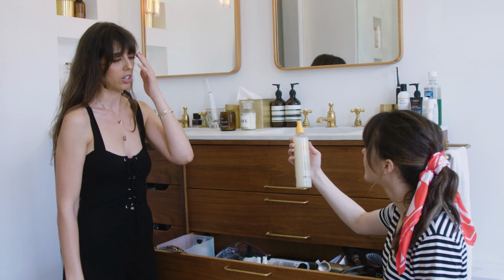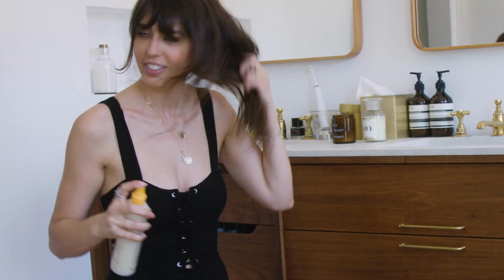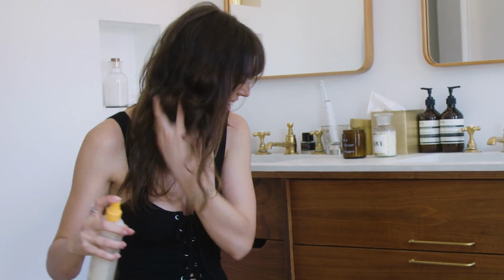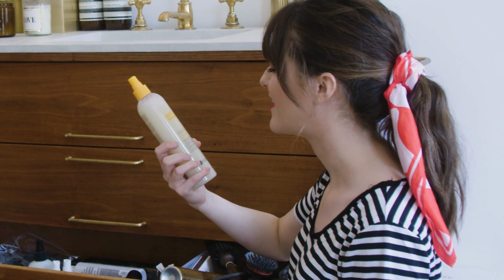It's a leave-in conditioner. Milkshake. And I just put it on and it gives this little shine and it smells amazing. Oh my God. Right? It smells like a milkshake.